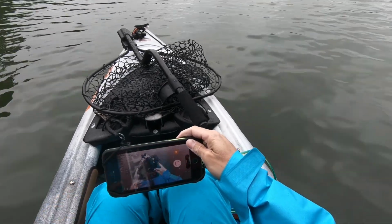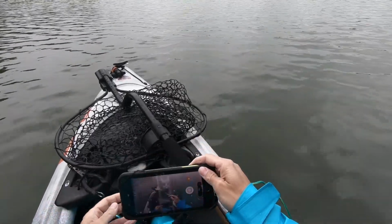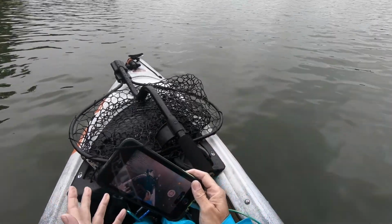So most people clip just the bungee cord part to their life jacket. I have mine slightly different, but still, it's a great product.